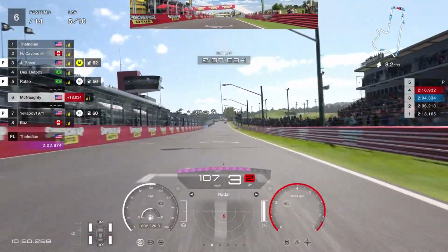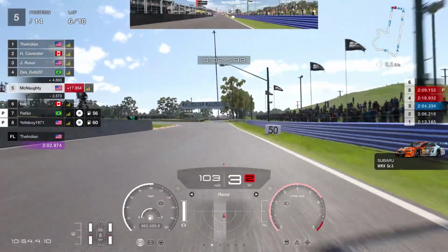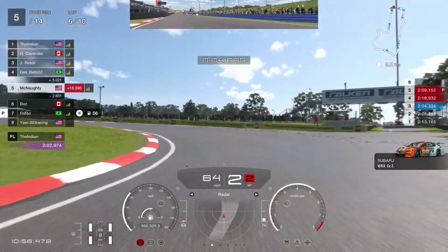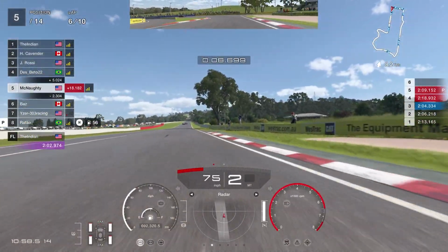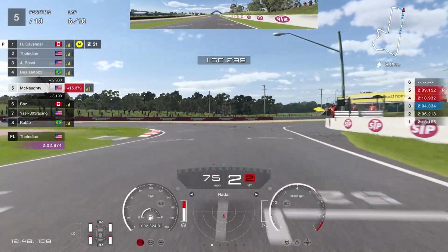See, the actual truth of it is Jay Rossi, who was ahead of us before, just stayed on hards for 1 more lap. So he actually has mediums that are fresher than ours. So it's going to be quite a challenge to catch up, as our mediums are a lap older.